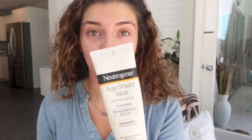I cleanse my face. For a moisturizer, I just use 100% organic rose hip oil. So I'm going to put this all over my face before I put on my makeup. I usually do this after I wash my face. And I'm using rose hip oil as a moisturizer all over my neck, and then I'll just let that dry a little bit. Next thing I do is put sunscreen all over my face.